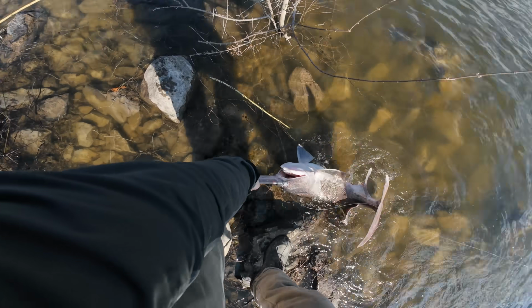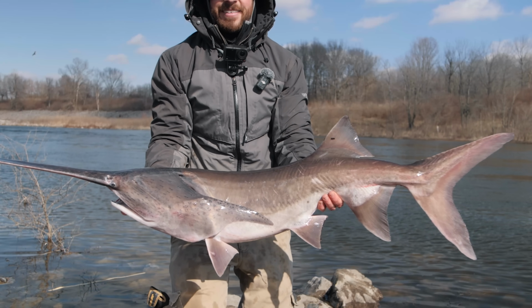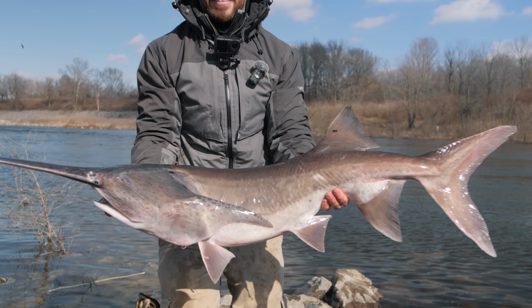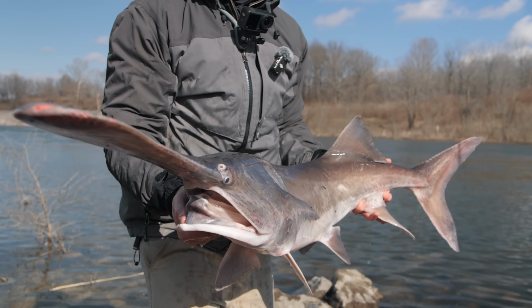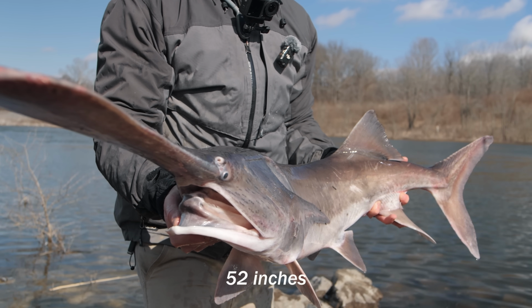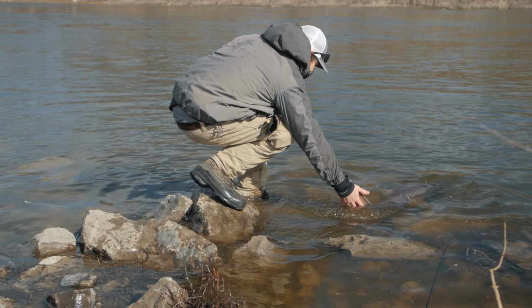Oh my gosh. It's a giant paddlefish. I cannot believe this right now. Last time I was here, I was talking about an epic fish that I caught, and that fish was a paddlefish. This one might even be larger. I have to get a length of this fish. What an absolute beast. All right, let's send this guy on his way.